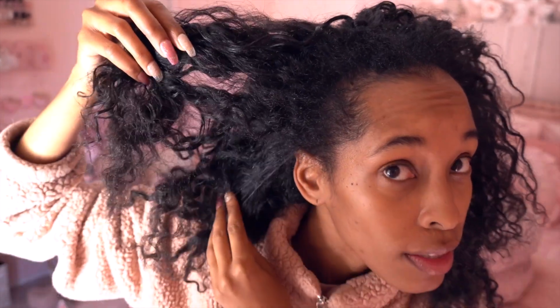And I was so happy and excited to see it because it looked like at least a half inch grew in within 2 weeks, which is not surprising for my hair because it does grow very quickly. My issue is more breakage than growth. But anyways, you guys, I just did a little quick length check.